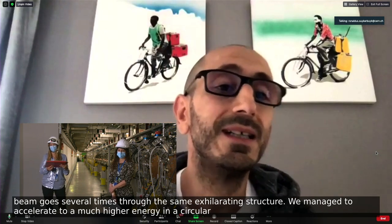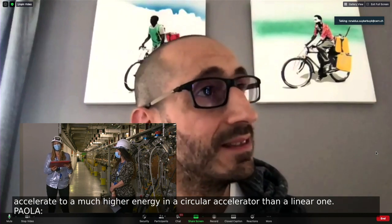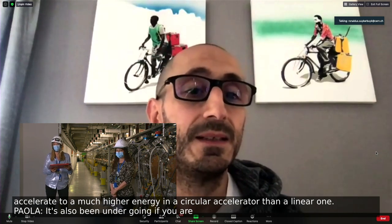The most powerful in the world. Today, it's an injector to the LHC. It's also been undergoing a few upgrades. Why and what kind of upgrades?